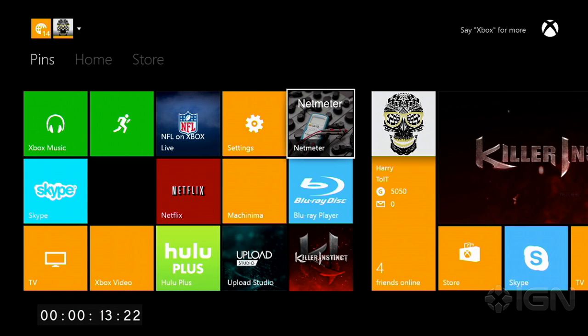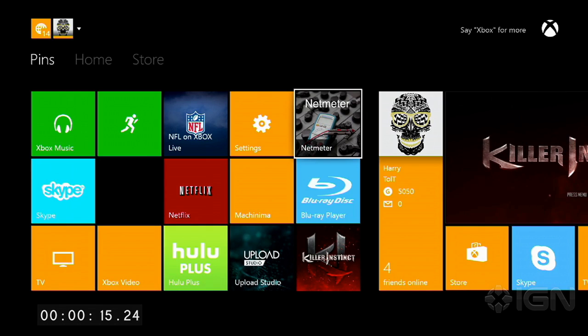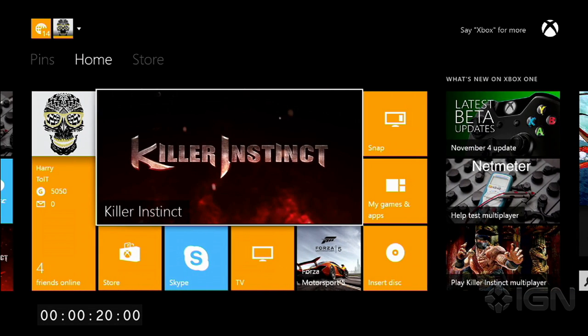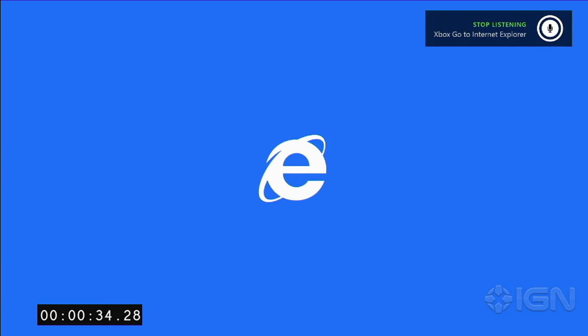NetMeter, by the way, is probably not an app. It's a test thing, I think. I would suspect so. I think they pulled this off of a test machine, if I had to guess. They didn't actually let us try this, but Marc Whitten himself and Yusuf Mehdi, the two heads of the three-headed Xbox executive monster, gave us a demo personally running off a live unit. So we can definitely speak to what's going on here.